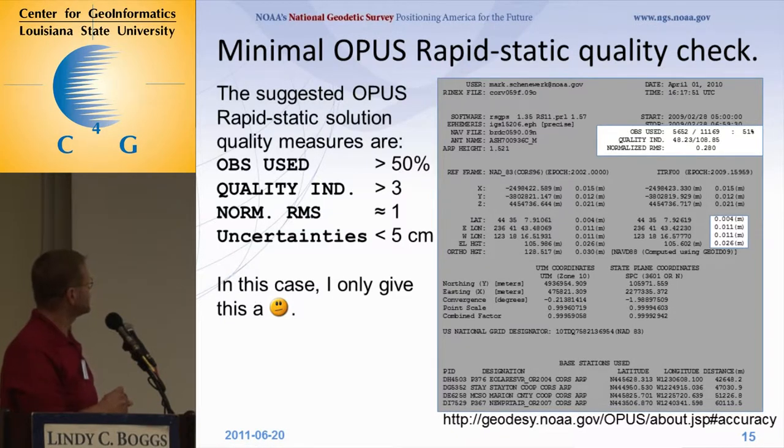I didn't mention it, but OPUS Rapid Static uses a two-step process in doing the adjustment to get the final result for your data set. So you actually see two numbers here on the quality indices. Both of those numbers should be greater than 3, and you can see that both of them are much greater than 3, or maybe you can't see that. The print's pretty small. The normalized RMS should be about 1.